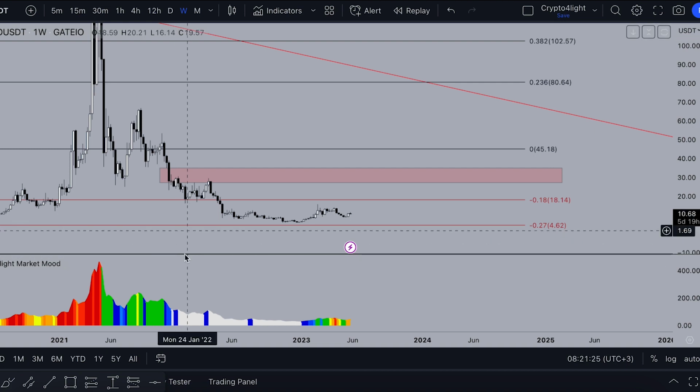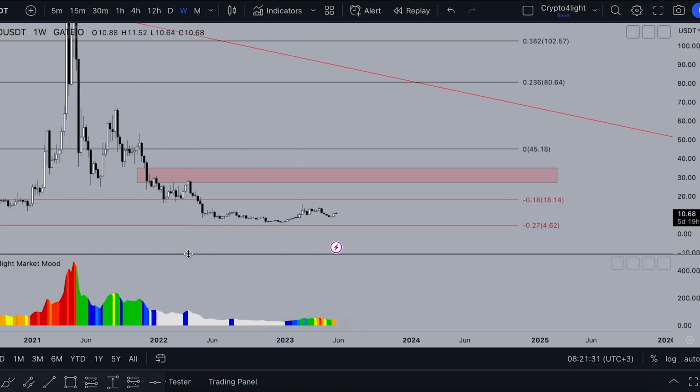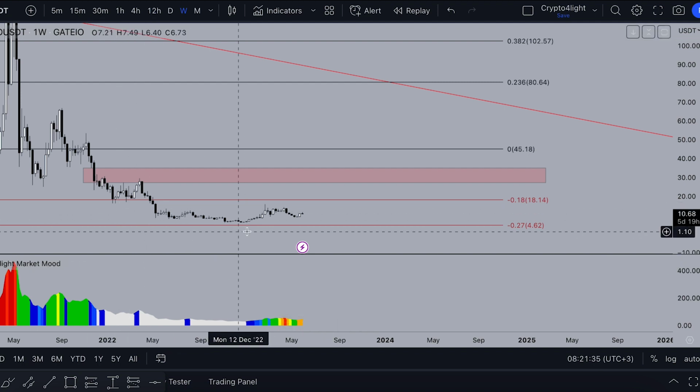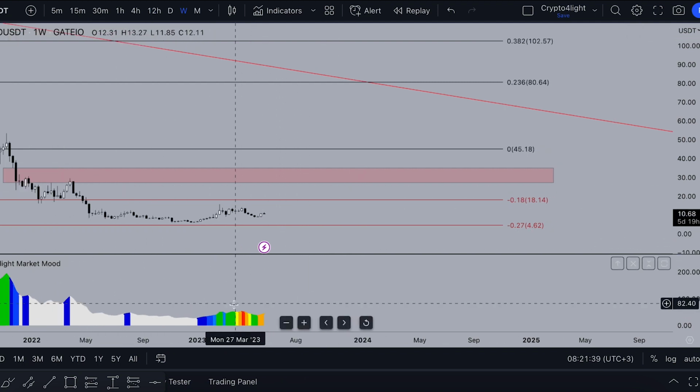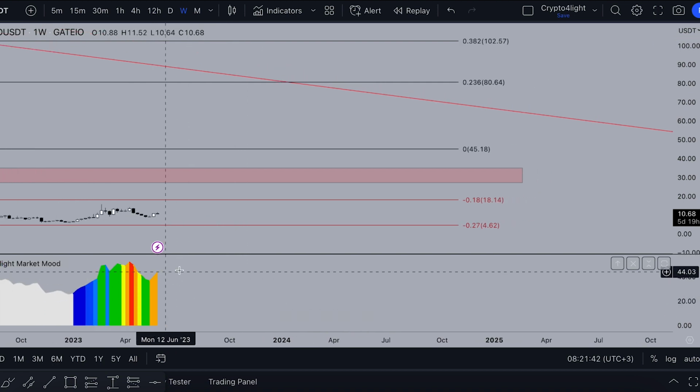So they started to accumulate in December 2021 at $22 till January 2023. Over 2 years they accumulated here. So now they just start pumping. And we didn't see the extreme red color now on the market.